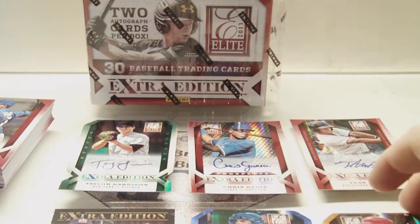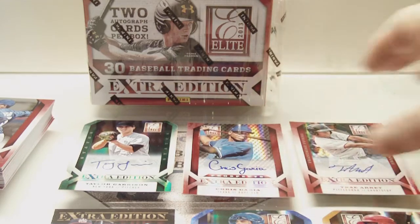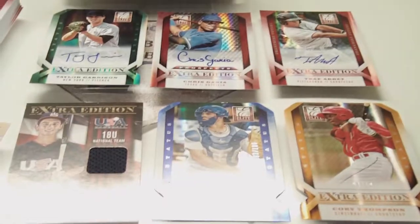Makes me want to go get more, but I doubt any of the boxes here would be this nice. Yeah, that's pretty cool. I'll take that.